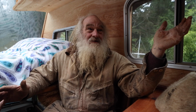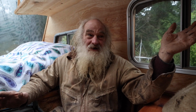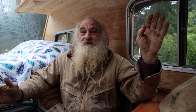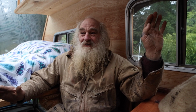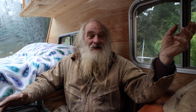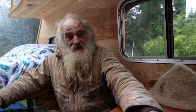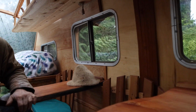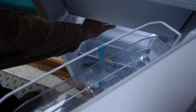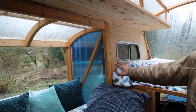It's also got 1,000 watts of solar on the roof and a 3,000 watt inverter, which can run any tool. You've got power for life in this thing. You never need any more power than this thing makes on a daily level. Even though it's the middle of winter, we've had no sun for days and days, the refrigerator is miraculously still working. The lights are on. It's cold in there.